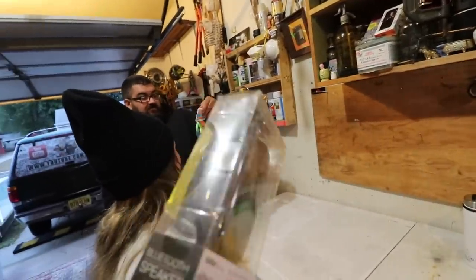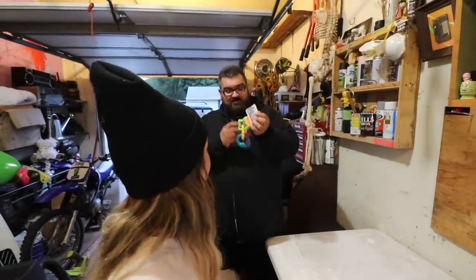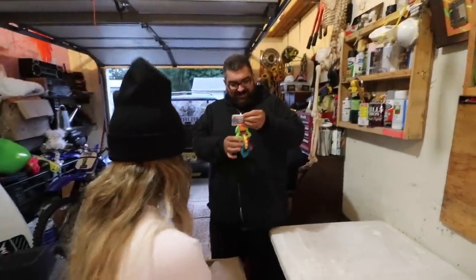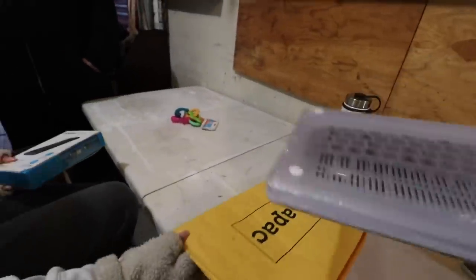Puppy chew, bacon flavor. Bacon flavor? You got a doggy that wants to test some? Yeah, test it. Get out of here. I wish I had a dog. You will. Is this for a MacBook? Oh, you can have one for flowers.